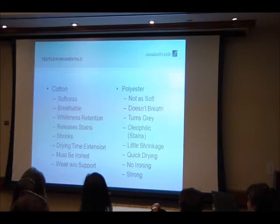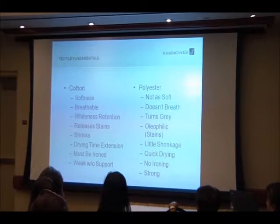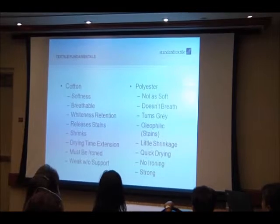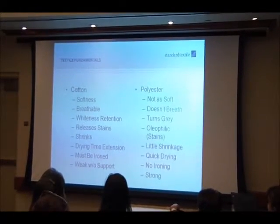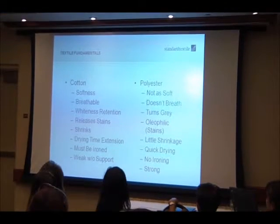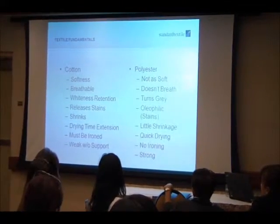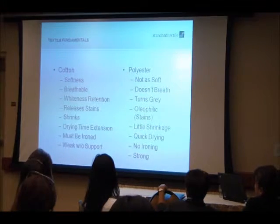Cotton and polyester both have advantages and disadvantages. Just to go side by side. Cotton, we all know, is very soft. Polyester, not as soft. Cotton's breathable. Polyester, not as breathable. Cotton is known for its whiteness retention, and it releases stains because it's a cellulosic fiber. Polyester is known to turn gray. It's an oleophilic fiber, so it attracts stains.